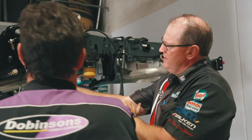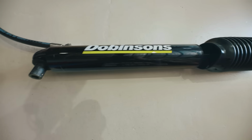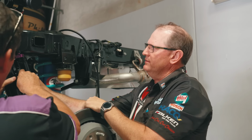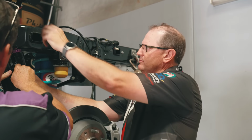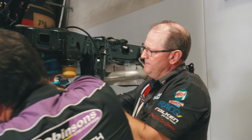So Matt, these are the MRRs, the monotube remote reservoir shock absorbers. Again, these hold more oil, don't they? Same thing, yeah, because of the reservoir. All the shock is full of oil, and then some gas there. Adjustable. Yep, the high and low speed compression here, and the rebound is down here.